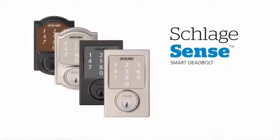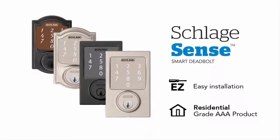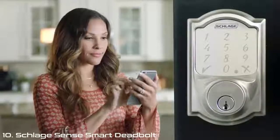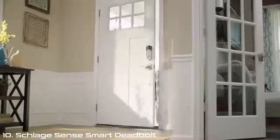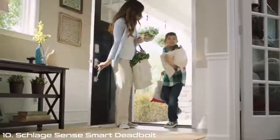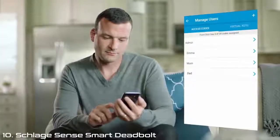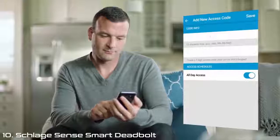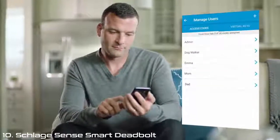Offered in a variety of styles and finishes to complement any decor, the Schlage Sense Smart Deadbolt installs easily with just a screwdriver, while providing the highest residential security rating. Once installed, the deadbolt pairs easily with your smartphone to provide a variety of access options using a secure connection. Now your smartphone is your key. Our free app makes your Schlage Sense Smart Deadbolt easy to set up, manage, and use every day.